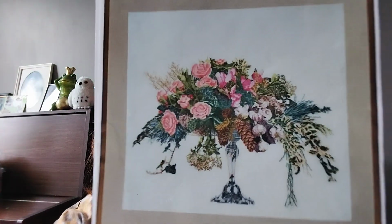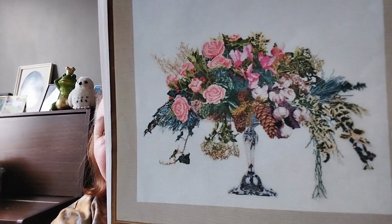And my final one, my winter bouquet. I started this all over. My younger daughter got me this when she was on vacation in Estonia, and she bought me the kit, which I think is a lovely piece of a rose bouquet. This is by Thea Gouverneur, the design. It came with a 14 count Aida, 1/1 full cross. I didn't like the look.